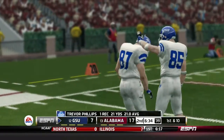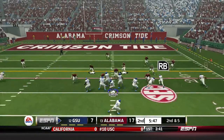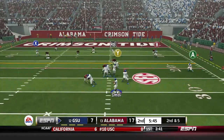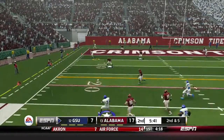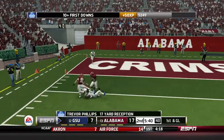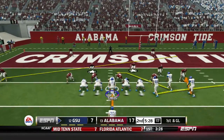That's a gain of 21 and another Georgia State first down. Later on in the drive, it's 2nd down and 5. Smith looking, has a lot of time, rolls out to his left. He's going to fire on the run, and it's caught by Phillips down at the 6. 1st and goal, Georgia State.